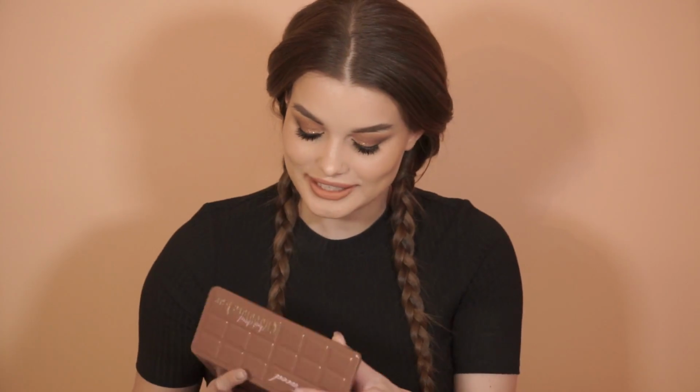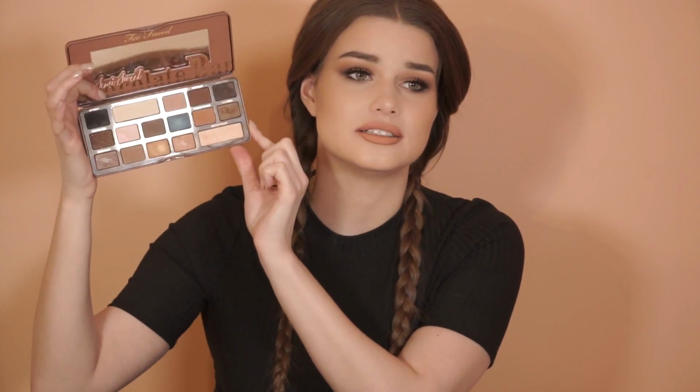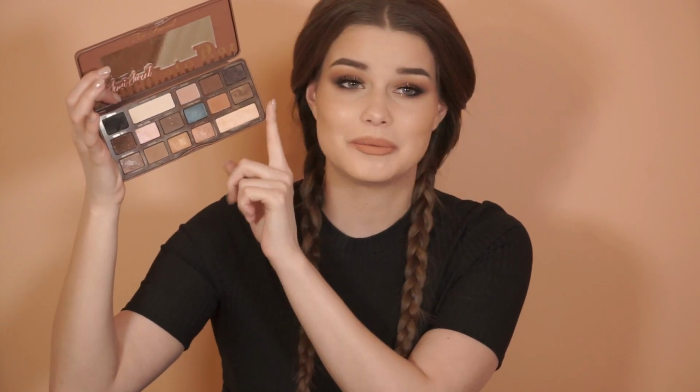So yeah, all I can say is that I am still not sick of this palette, and I don't think that I ever will be, because look at these colors. They're so beautiful, they're bright, some of them are shimmery, some of them are matte. You literally have every single shade in here that you need for everything. You have your pops of color, you have your more neutrals, your more taupey shades, more warm shades. I just feel like my favorite kinds of looks to do, I can use this palette and switch it up every now and then.